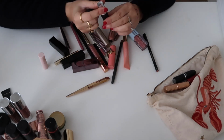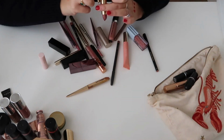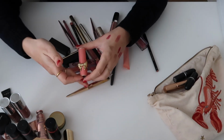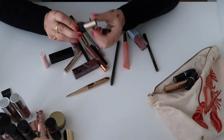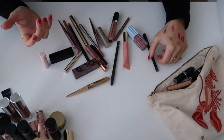This is Velvet Teddy, which for now I think I will keep. This one here is Pat McGrath negligee. I just don't reach for this enough, so I think I'm happy for it to go. It is beautiful, and that's very much why I was keeping it, but I'm happy for it to leave. This is a Code 8 shade that I made. Honestly, this has seen better days, but I'm going to keep it because I made it. I really like it.